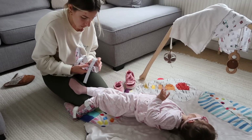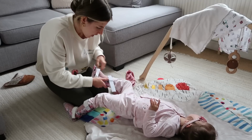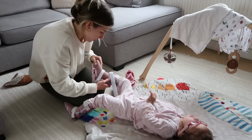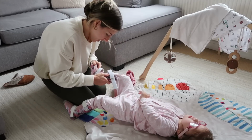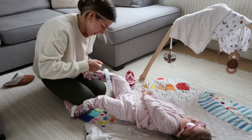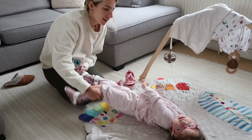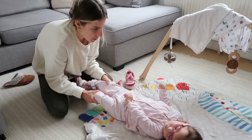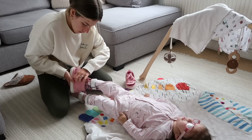So I thought now would be a really good time to get little Missy in her stander, because then she can watch what I'm doing and she can see the lights. Are you gonna help Mummy, Pudding? She's being a little bit awkward, but she always is when I'm trying to get her splints on. She's doing well in her stander at the minute.